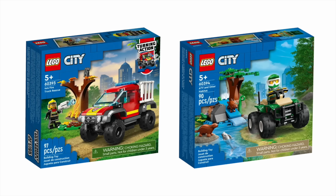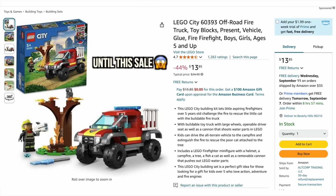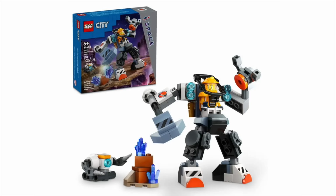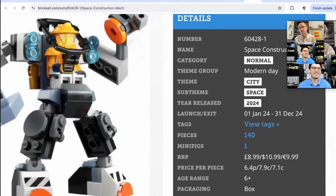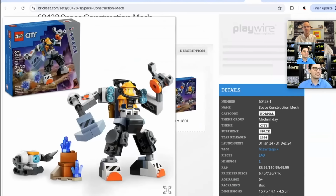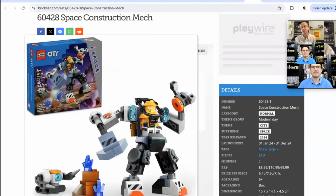So one thing I've said in the past is I love city sets, particularly small price points. $10 city sets I've done very well on recently. Last year with the 4x4 fire truck, I picked those up at $6 and now they're selling for over $20. So the set I want to talk about is 60428 Space Construction Mech. Now this is not a $10 set, unfortunately, because of Legoflation. The $10 sets are up to $11 now. Looking at the box form factor, it's the same box size as the $10 set, so it's very compact.